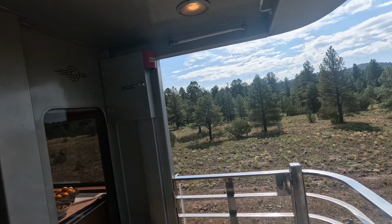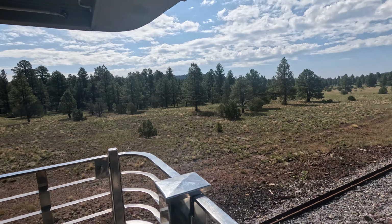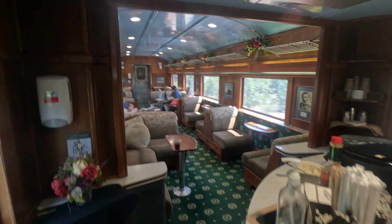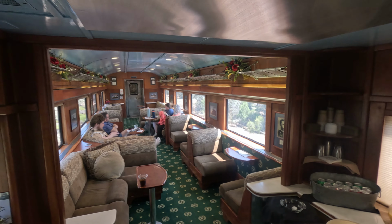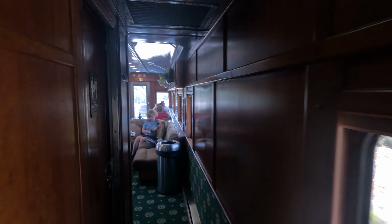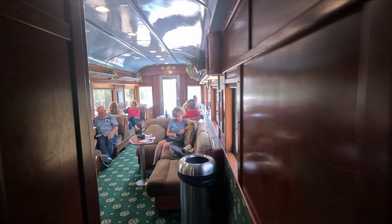Alright, we are on the Grand Canyon Railroad, going to the Grand Canyon, and this is a luxury train. This is pretty cool. I'm on the outside of it right now. That's traveling in style. It was a very comfy ride from Williams, Arizona to Grand Canyon Village on the South Rim. We even had a live performer with us.